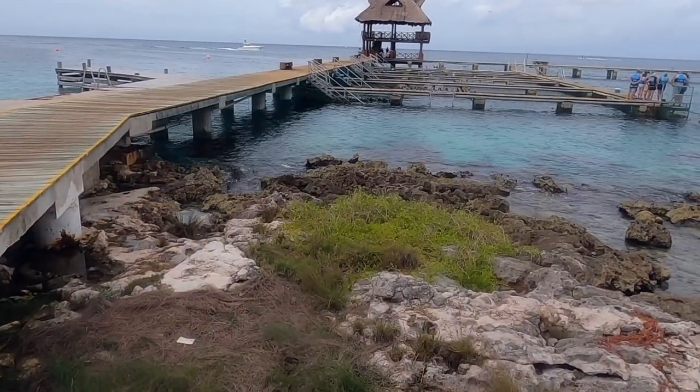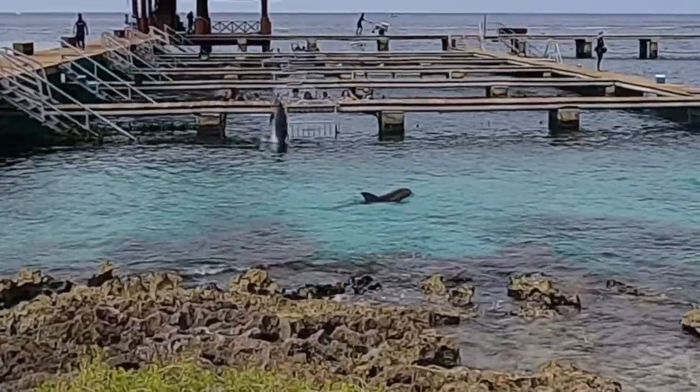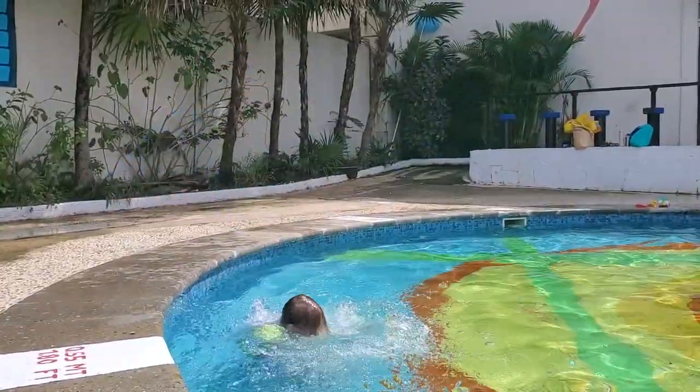So this is where they do the swim with dolphins here. But you can see the dolphins all jumping out here. Zoe wants to swim in the pool, so we're gonna swim in the pool for a minute. Okay, going in for round two of snorkeling.